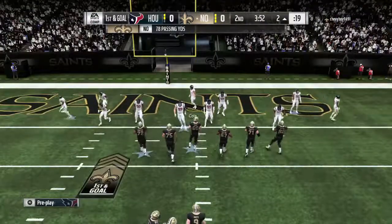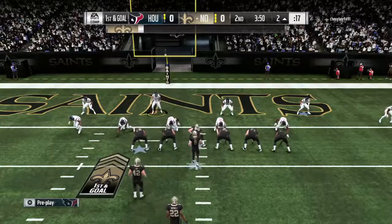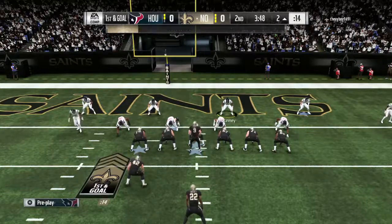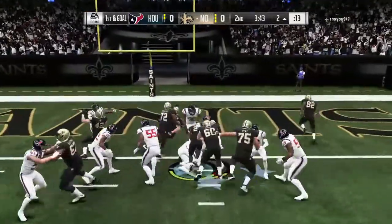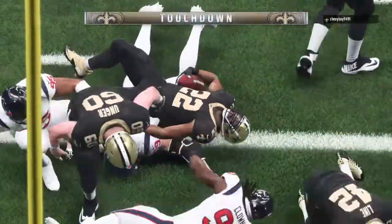The goal for any offense versus his own defense, find the holes where guys are available and put the ball in the receiver before any defender can step up and fill it. They did it well there. And he is in for the score.